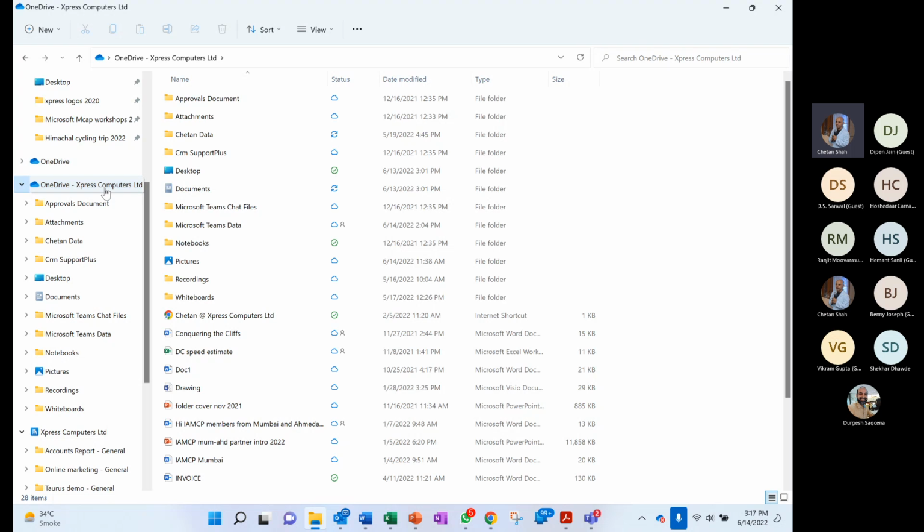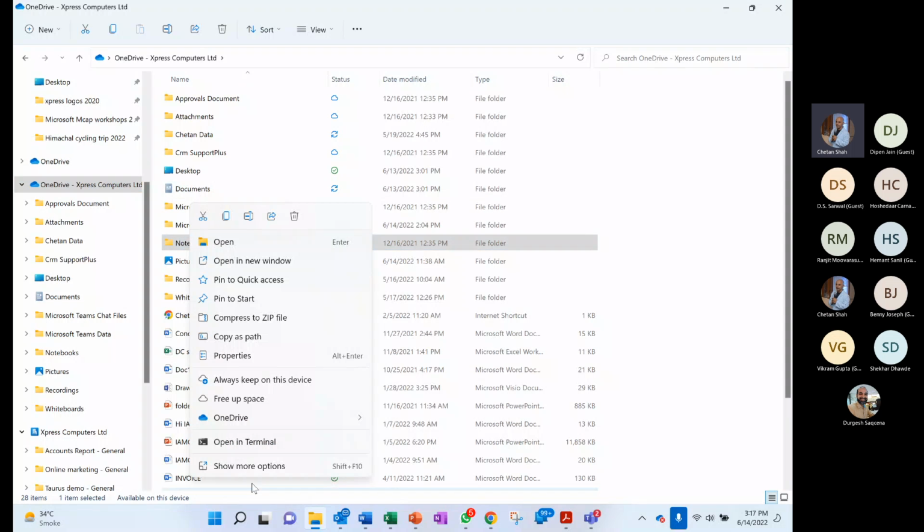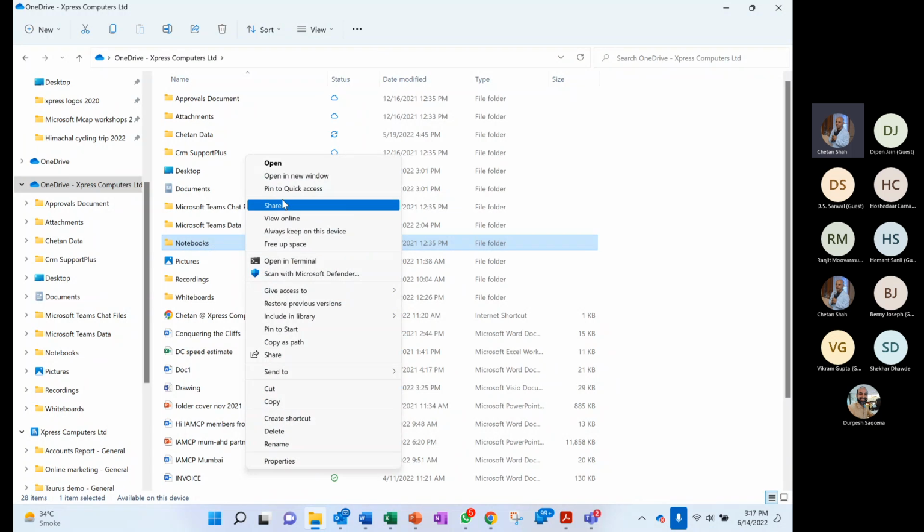Now let me take you through OneDrive for Business. So this is my OneDrive where I'm able to obviously work on these folders on my PC. And the same is also available to me on my other devices. I use a tablet, I use a phone, I have a different PC at home. So my entire data is synced across all my devices. Sharing is all about right clicking on a particular file or folder and just clicking on share. That's about it.